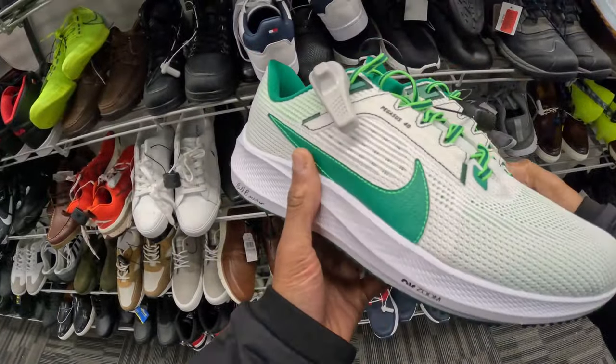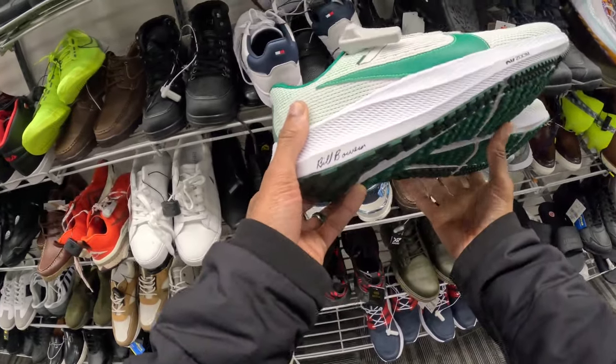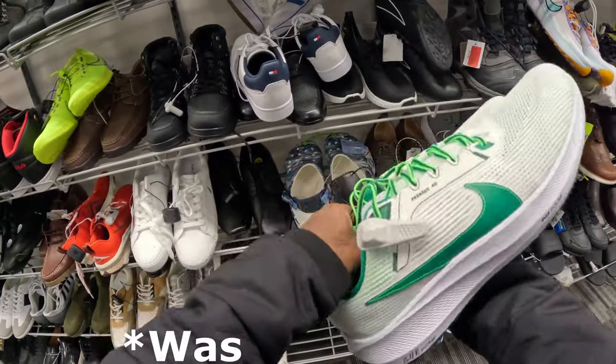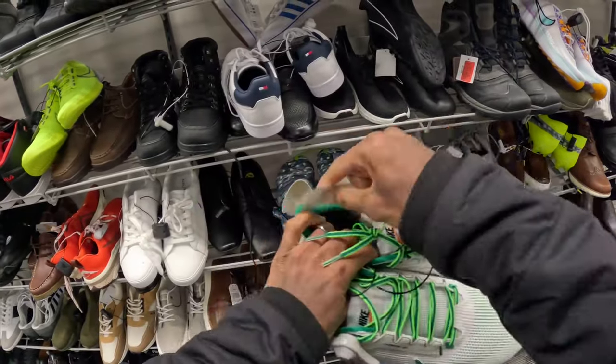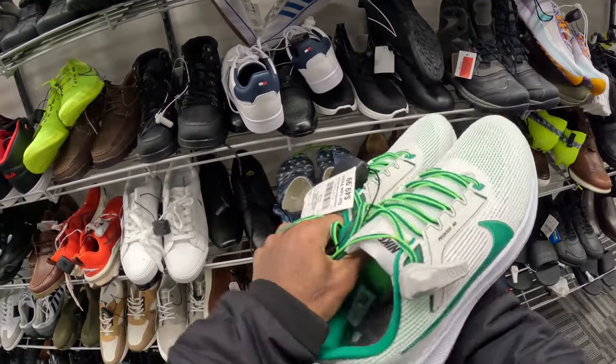So these right here are a pair of Nike Pegasus 40 Bill Bowerman. If you don't really know the history of Nike, Bill Bowerman is the individual who helped co-found the company with Phil Knight. And one of my favorite books that I've ever read is Shoe Dog, just kind of breaking down the history of Nike.